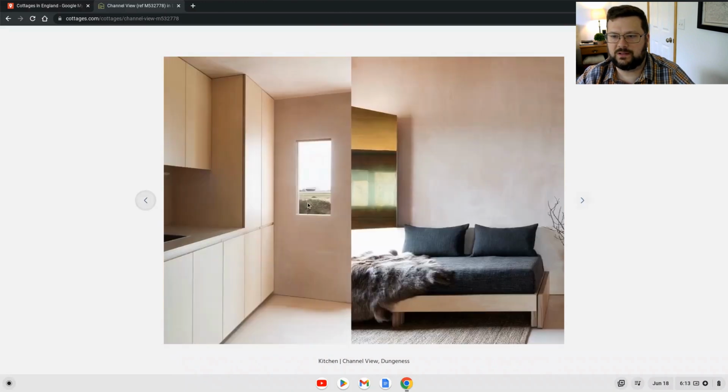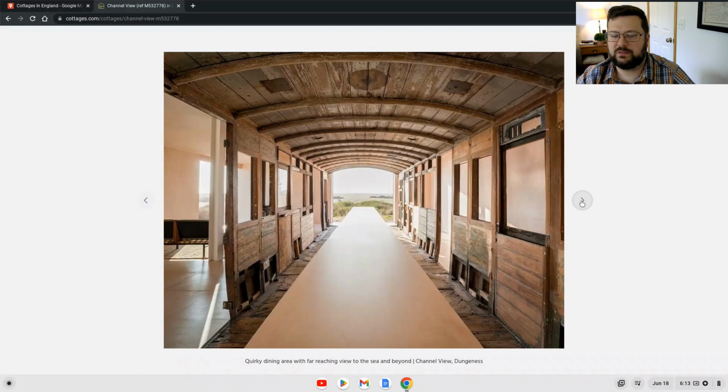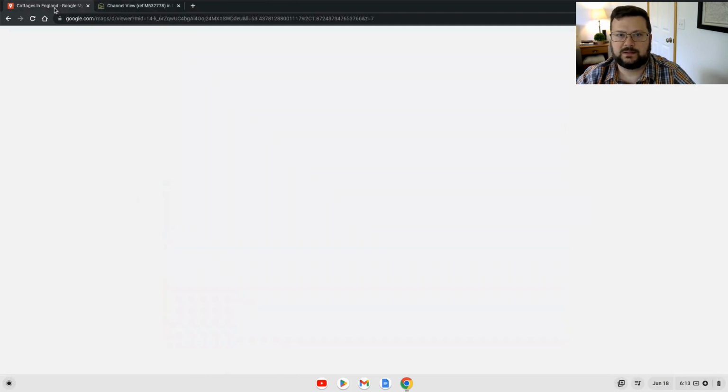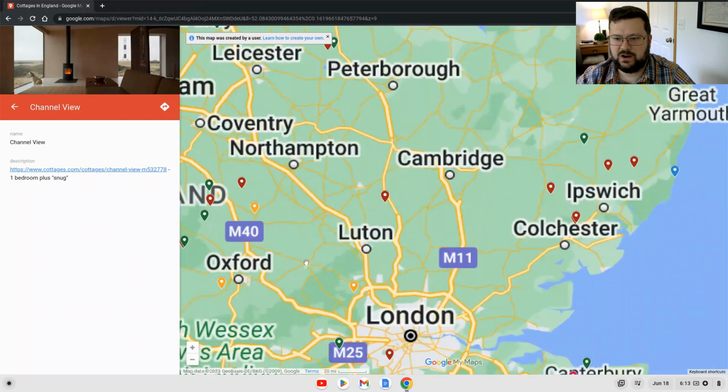Look how utterly minimalistic that is. I don't think I've seen a single piece of art on the wall. There's the train car. So, yeah. You want to stay in an old storage house overlooking the English Channel? There's your thing.